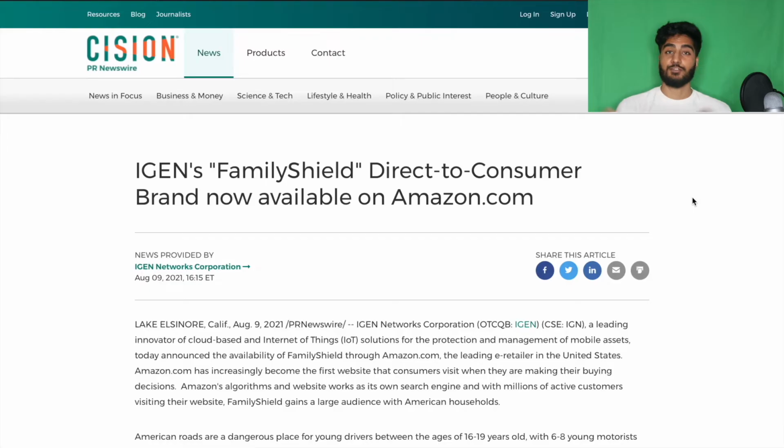And let's see. So the first thing we're going to talk about is that IGEN's Family Shield, which is a direct-to-consumer brand, is now available on Amazon.com. So Family Shield is one of the umbrellas that IGEN has, aside from their GPS Medallion Pro, aside from their CU Track, aside from their Nimbo tracking. And so this may not be huge, but to be able to buy a product on Amazon is very crucial because of how easy it is.